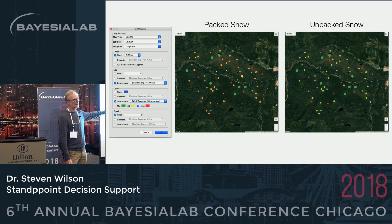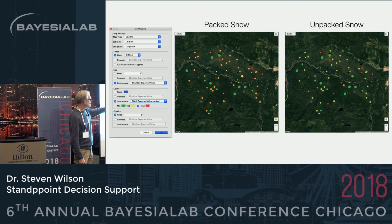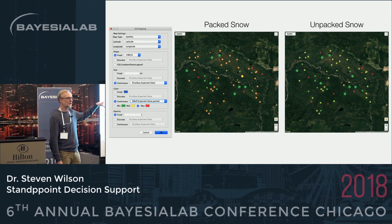But secondarily, I also colored it according to the probability that point is also wolf habitat. So if it's low wolf habitat, it's green, moderate, yellow. If it's high wolf habitat, then it's red. So basically, the caribou don't want to be where the red dots are. And so on the left-hand side, this is the situation with packed snow conditions. So you can actually see the biggest green dots. They're actually green, they're not red. So caribou are a little smarter than I thought.